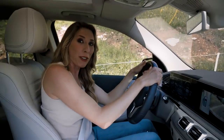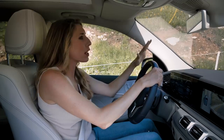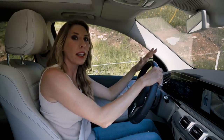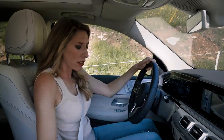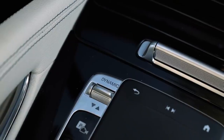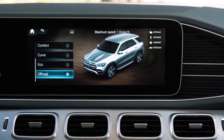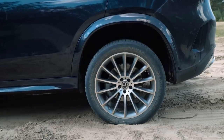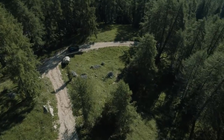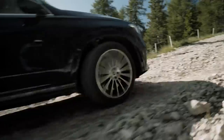So this was a lot of fun already, and I think I'm ready to take the next challenge. The road is getting a little bit steeper and a little bit more rocky, so I think it's time to choose the off-road specific settings. And for this, I switch dynamics and then choose off-road. What this does is it lifts the car up a little bit, so it gives it that little bit more ground clearance which you will need when you want to tackle the road ahead. Let's go.